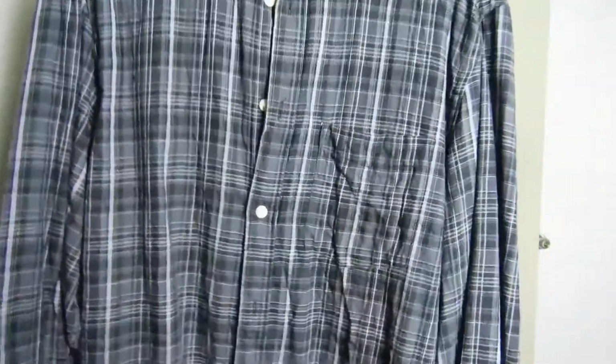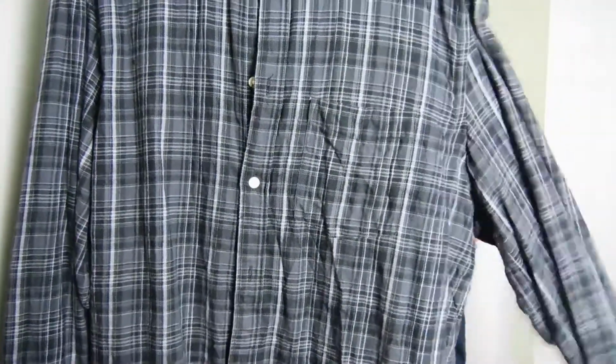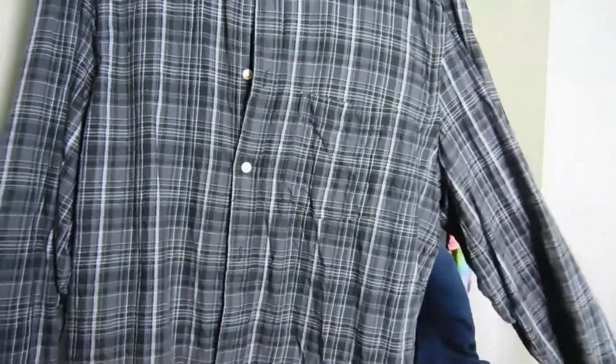Now the next item we have up is this very, very basic, I'm not gonna lie, black and white flannel from H&M as well. And I grabbed it because it's very lightweight and very thin, but the material that it's made out of is kind of different from a regular flannel. And that's what honestly moved me to get this item.